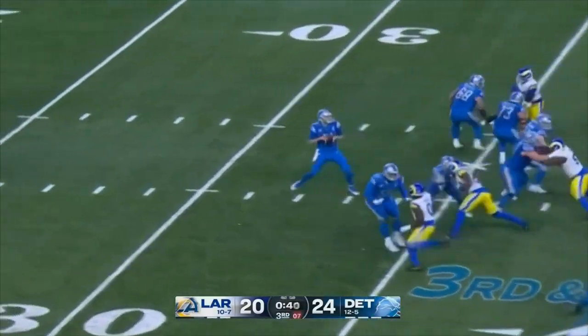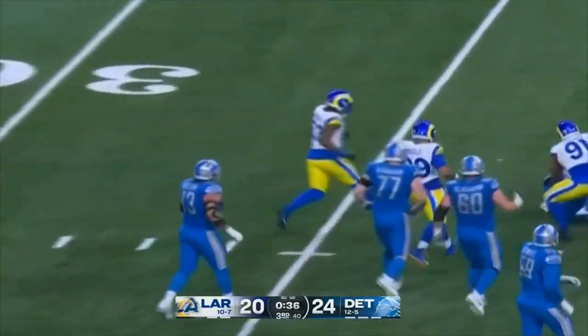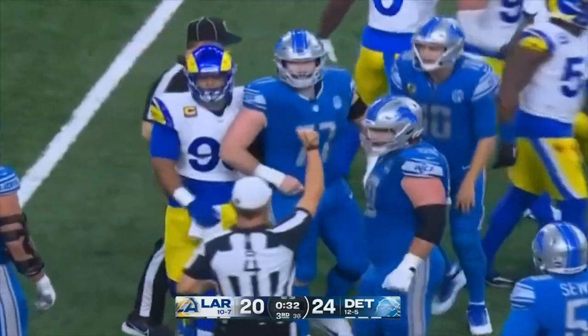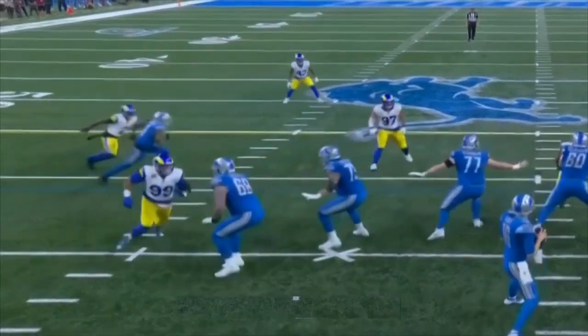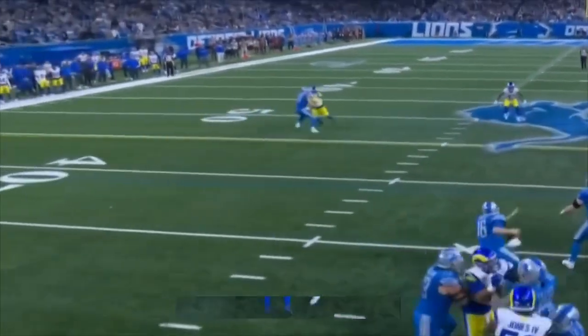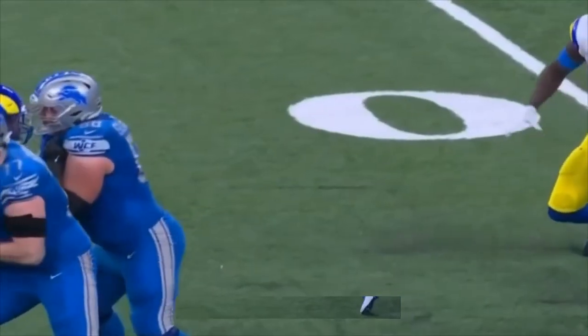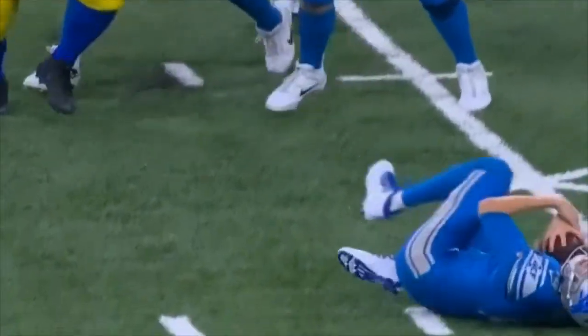Second and two, off to Craig Reynolds, the back, trying to pick up the pressure. Goff stumbles and will stay down. It'll be a loss of a yard as Goff was trying to escape. And here comes that pressure again. Ernest Jones, one-on-one with the back, made him step up and tripped himself on his own offensive lineman. The Lions have left the offense out there on fourth and seven at their own 38-yard line.